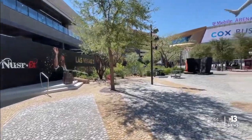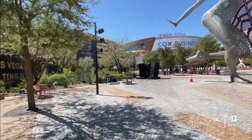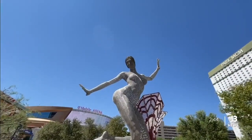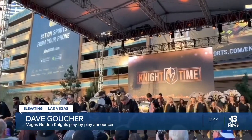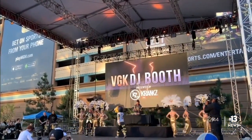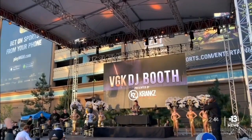VGK play-by-play announcer Dave Gosher had this to say about taking in the full game day Golden Knight experience. I would be there for the whole experience. I'd be there from the march into the arena and the drum bots and the Vegas bells, the whole nine yards. I would make it like a whole day.